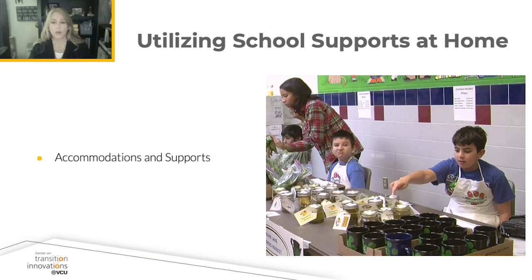Accommodations and supports are a great place to start. What works for your child to be successful during the school day? They may have accommodations related to academics, social supports, choice making, or any range of activities. For example, maybe they respond really well to social stories or social scripts. Knowing this might help to teach them skills to interact on electronic platforms such as Zoom or FaceTime at home.